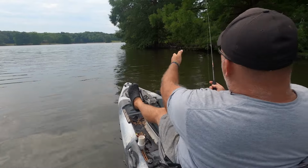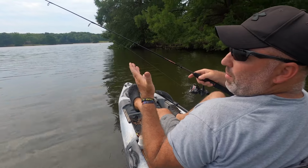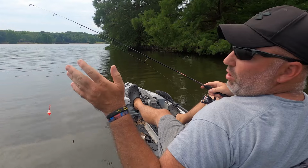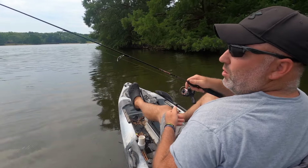Alright guys, I just saw some fish splashing right into that tree and just out from it. I think we've come across another school that's just come up to feed. That school that we were just on, caught 4 or 5 fish off of it. They're gone. Very typical in July. Get used to it.